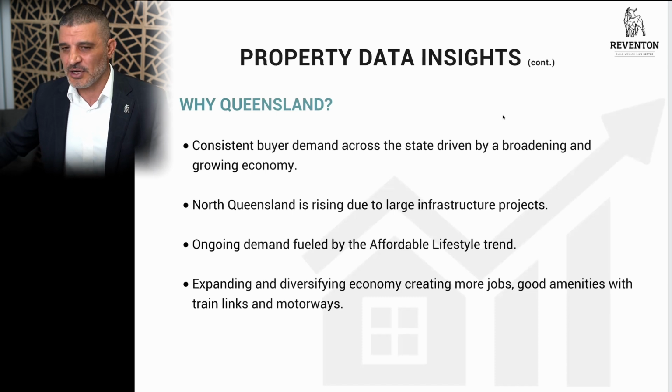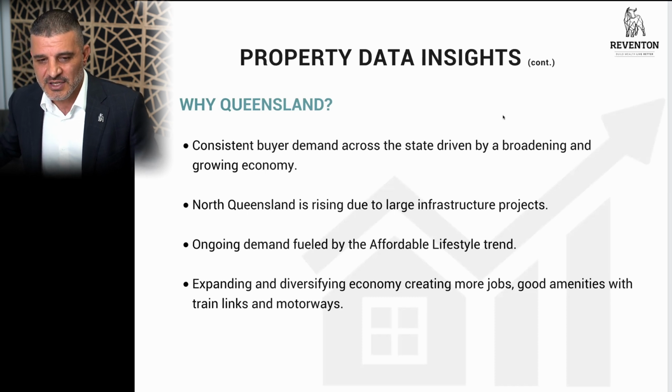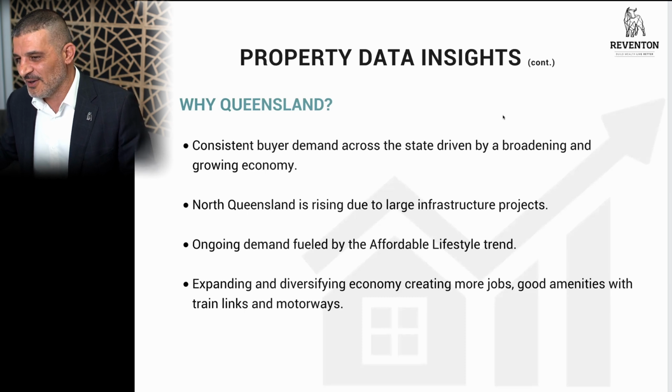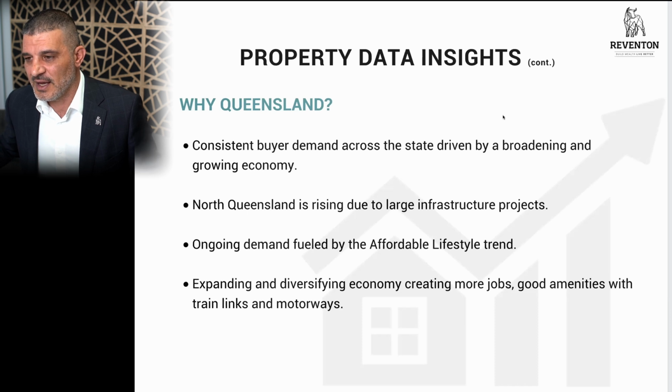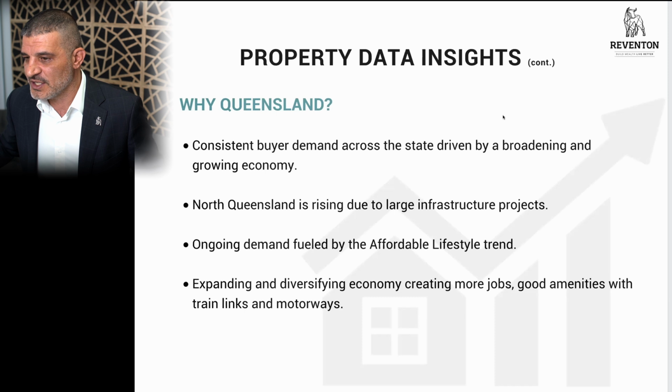So I'll touch on a few things just in relation to Queensland while we're in those discussions as well. So there's been a consistent buyer demand across the state, which has been driven by a broad and growing economy. So North Queensland, obviously a lot of large infrastructure projects being put into North Queensland as well. And with those infrastructure projects comes a lot of employment within an area as well, stability within that employment, being in a lot of government sectors as well. So that has obviously caused a great demand for properties in those areas. And I think the median house price in those areas was quite reasonable.